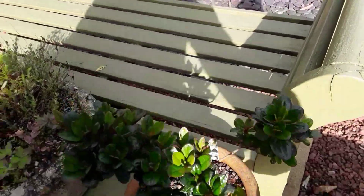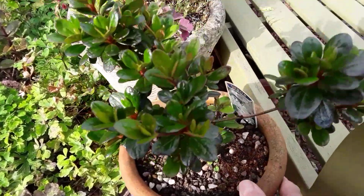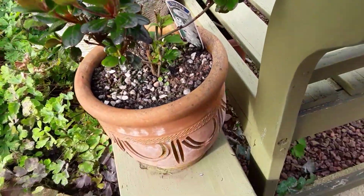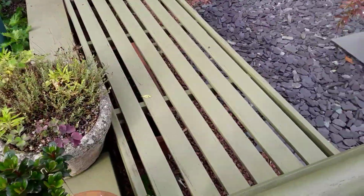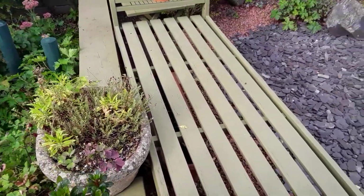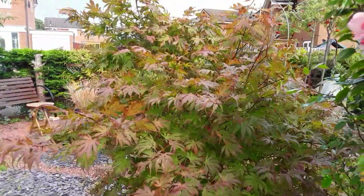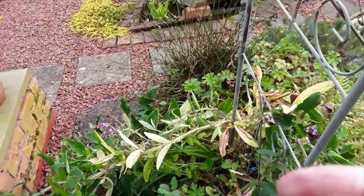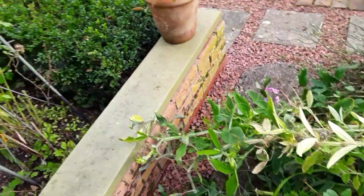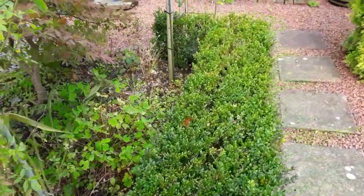That's the come out of the shadow. That's the little 1 pound azalea I got, which I potted up. And this is the bench usually that the cymbidiums are on, but it's too windy at the moment. That's the other Acer. They're all showing signs. See the sweet peas, which were climbing on this frame here. They've dropped over with the wind.